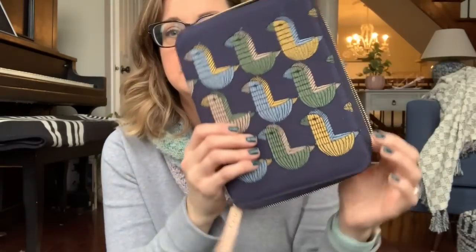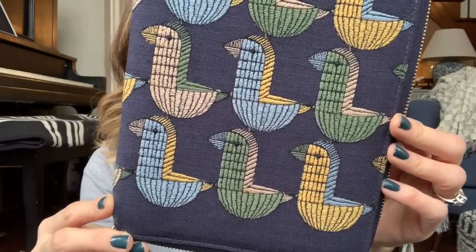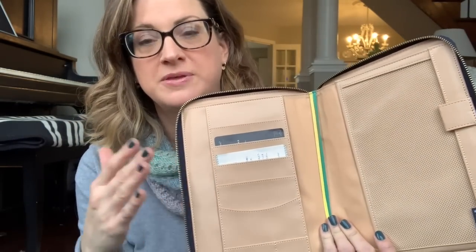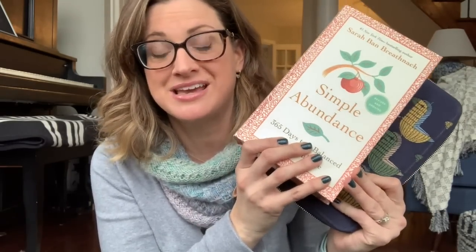I'm trying to remember the name of this one. I can't remember, but it's got these beautiful, I think it's called Woodbird, actually. There are these beautiful birds on the cover. And so I have another Hobonichi copy that I'm going to put in here, and it's going to be my wellness and gratitude journal. So I'm really thinking that this is going to kind of sit together, and each morning I will read the entry for that day. And then as soon as the kids go to school, I will eat my breakfast and do a little bit of work in my gratitude journal. I'm really excited about that.